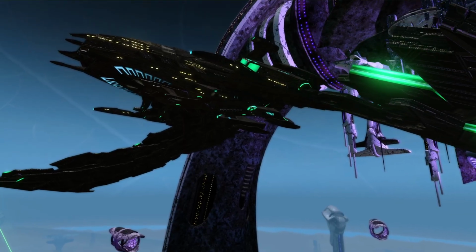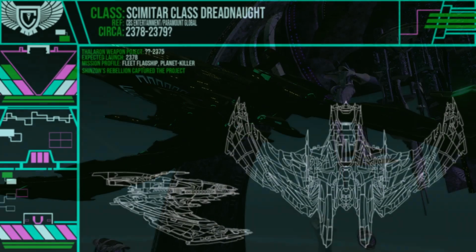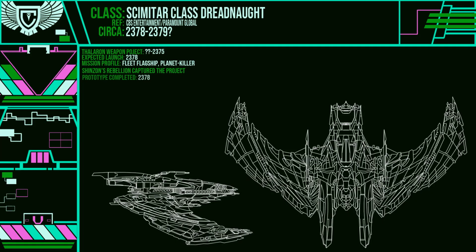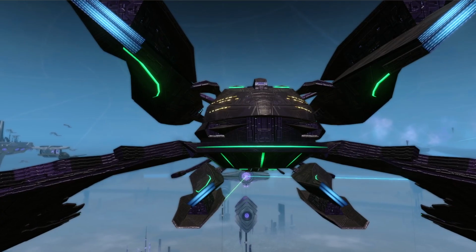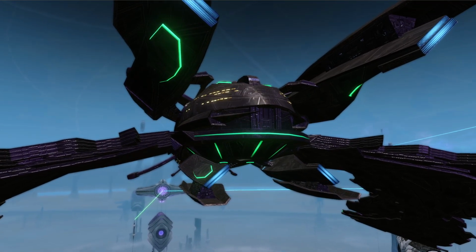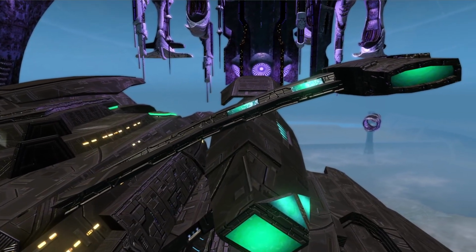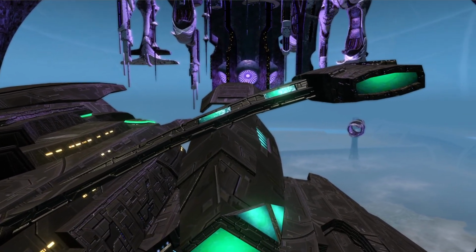It was a relatively quick matter to create the ship, with it launching in early 2379 as planned, just now under Reman control instead. After his rise to Praetor, however, one of the first things he did was name it his flagship and destroy all other traces of the Thalaron project. He did this so no other opposition could claim an equally devastating weapon to be used against him.